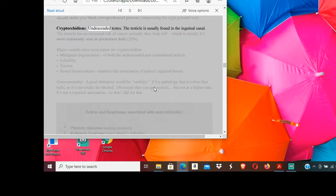Cryptorchidism, undescended testes. The testicle is usually found in the inguinal canal. The testicle has an increased risk of cancer. Actually they both will, which is weird. It's most commonly seen in premature kids, 20%. Major complication associations for cryptorchidism: malignant degeneration of both the undescended and contralateral testicle, infertility, torsion, and bowel incarceration, related to the association with indirect inguinal hernia.